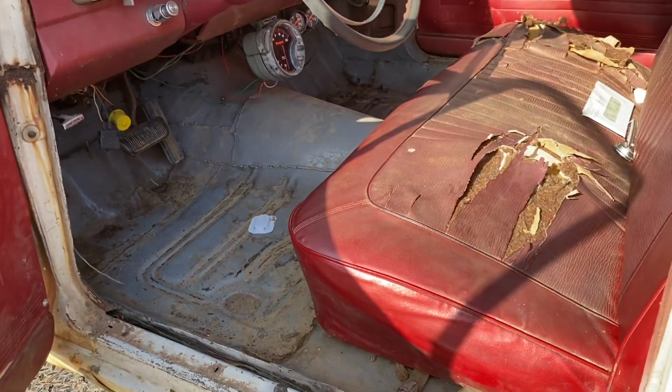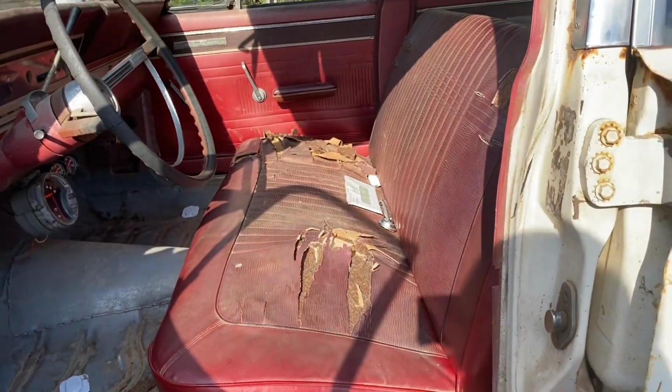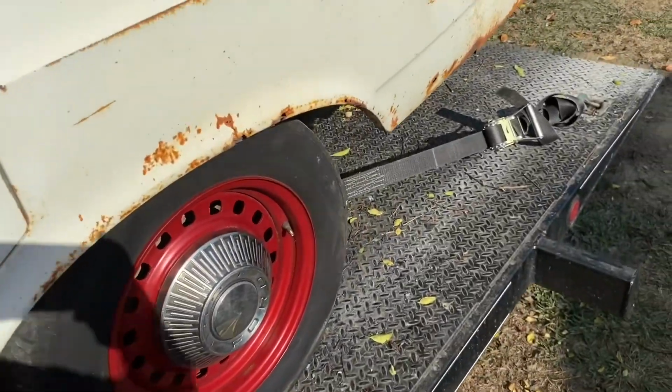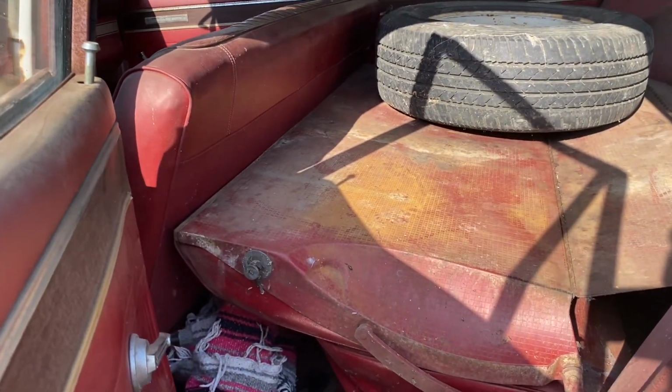Somebody's replaced the floor pan, so we're gonna put some new carpet in it, maybe get this front seat recovered. The back seat we've got folded down right now because we're hauling some stuff home, but it actually looks like it's never been sat in. It pulls down flat. Of course, the whole car needs a good cleaning up.